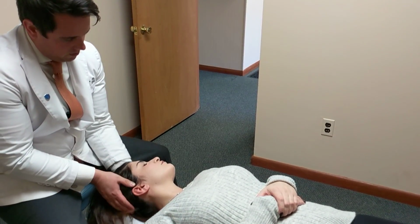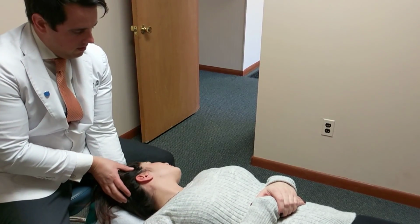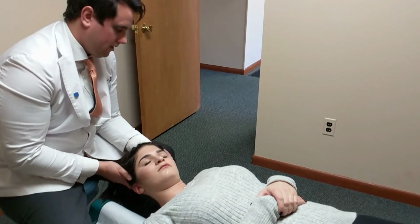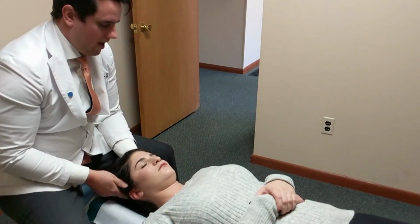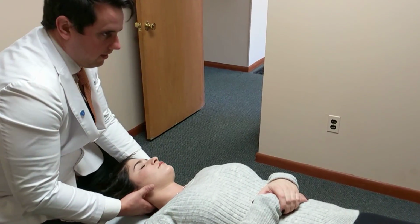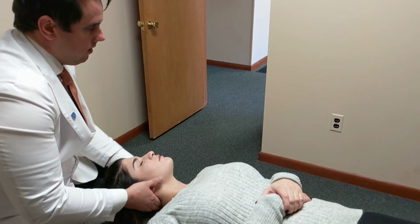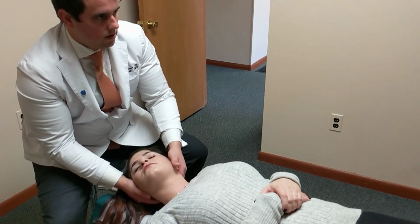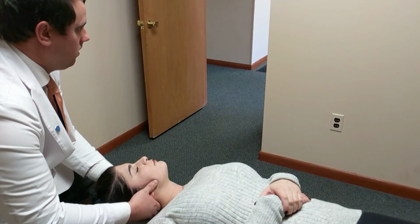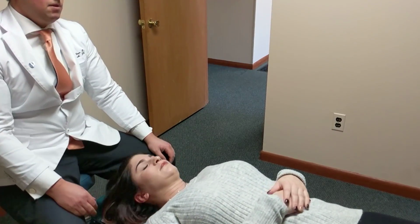So we check range of motion. She moves a lot further that way than she does this way. And we check these. She's a little locked up in the middle of her neck on the left, upper on the right, and the lower on the left, or on the right. Awesome. Okay, let's go up and see how you're feeling.